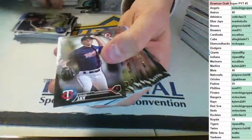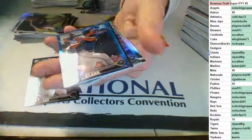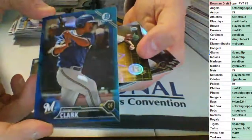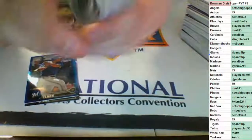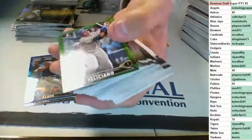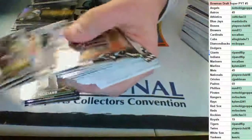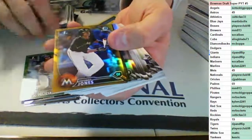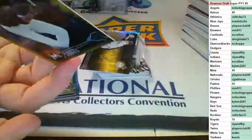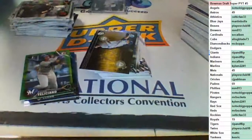That is Tyler J, Twins, $4.99. Trent Clark for the Brew Crew, blue chrome out of 150. Feliciano for the Brewers out of 99, green paper. Thomas Jones for the Marlins. That is a gold non-auto. 19 of 50 for the Marlins. Going to Kyle M. Kyle M.